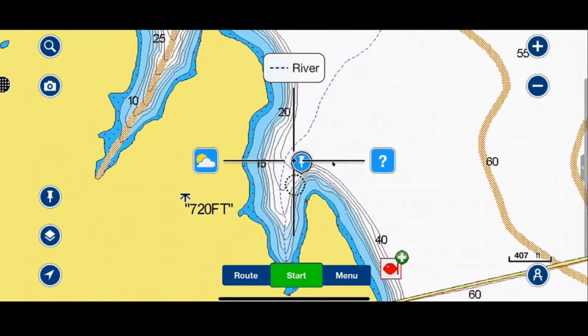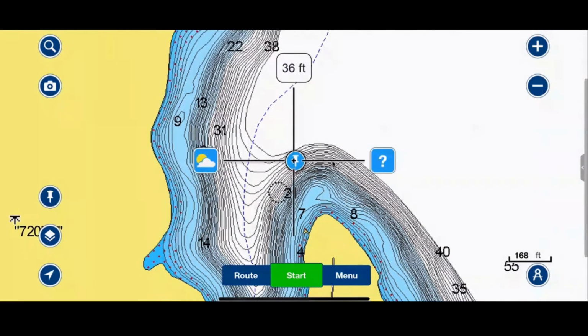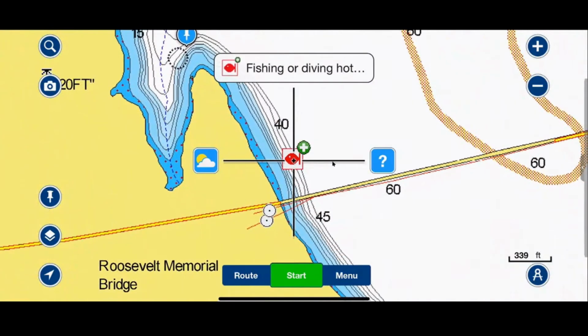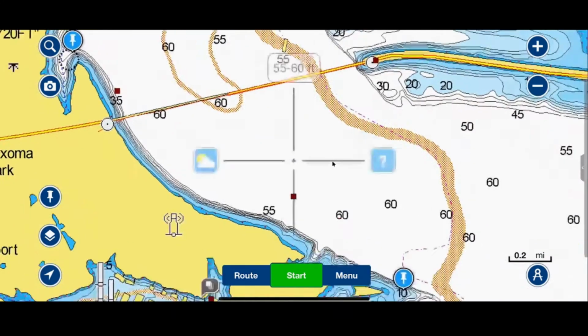So moving on down here, off this point there's some type of obstruction down here, so just be careful, but I did put a marker there because I do like the way that point sets up and the fact that it's a main lake point. Then moving down here, they've marked another fishing hotspot. So this area right in here must be pretty good, at least based on the marks that I'm seeing.